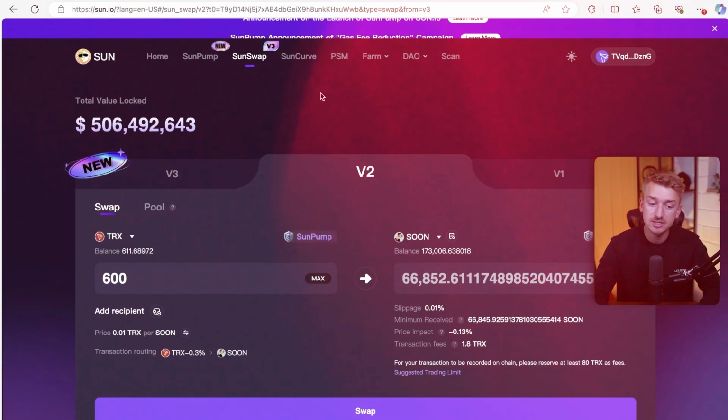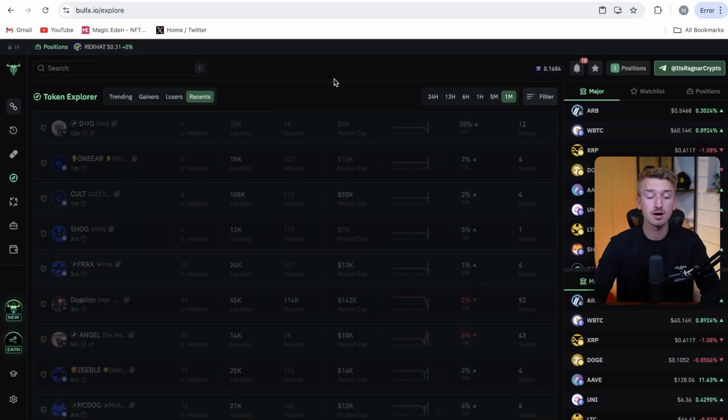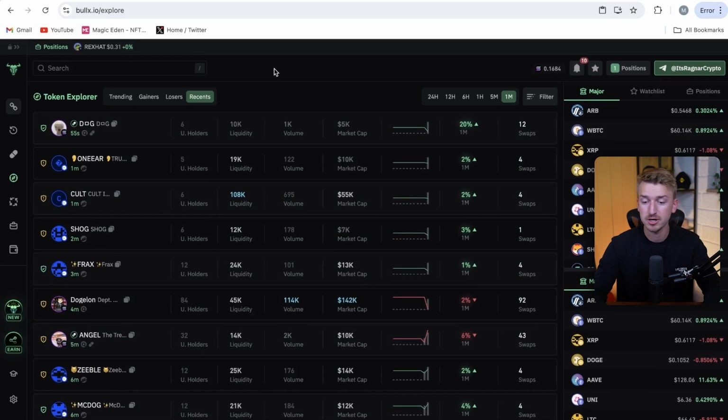Now, the biggest problem I've had with Tron is that it's pretty inconvenient to trade some of these tokens, because obviously if you need to trade on SunSwap, it can move pretty slowly. Most of us on Ethereum, Base and Solana are used to having different trading bots that are super quick and easy to trade low cap meme coins with, but none of these platforms have added the Tron network yet. I am pretty confident that platforms like BullX, which is my go-to trading platform, will add Tron pretty shortly. I have seen they have chatted about it in their Discord server, that they are working on adding Tron.